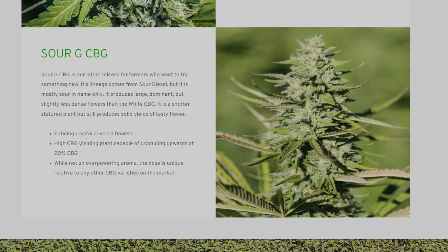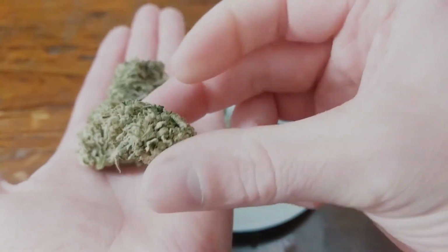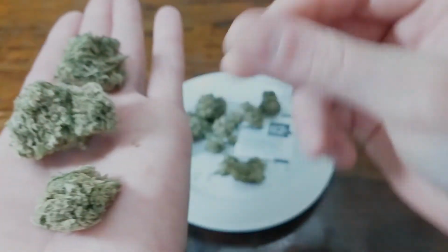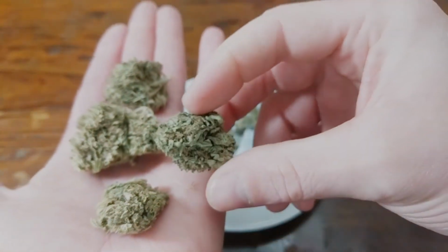This Sour G strain was bred by Oregon CBD out of, well, Oregon. And I've talked about them in previous videos. They're a really big name when it comes to breeding hemp strains. Just about every farm or vendor sells at least one of their strains. They created this one from the sour diesel lineage, thus the sour in the name. But other than that, I can't seem to find much information about how they bred it to only produce CBG.